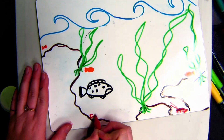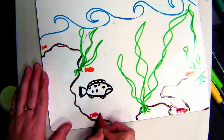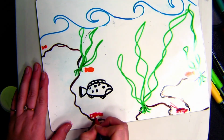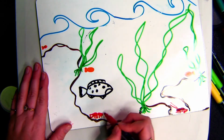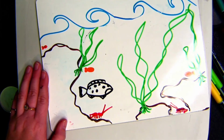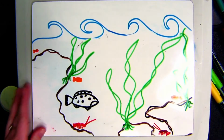And then a body part. And then a body part. And then all the little legs. And two really long antennae. I love it. I'm going to color in that tail. All right, now last but not least, friends, we are running out of time here.